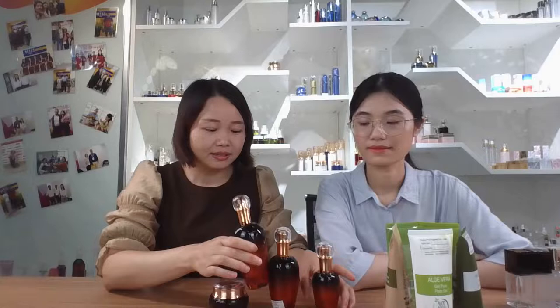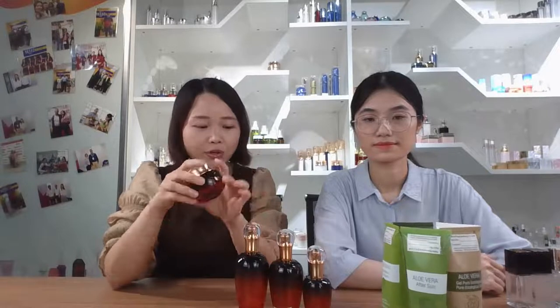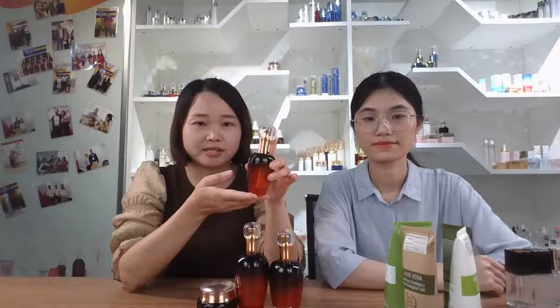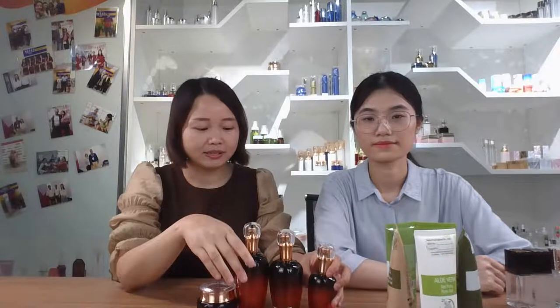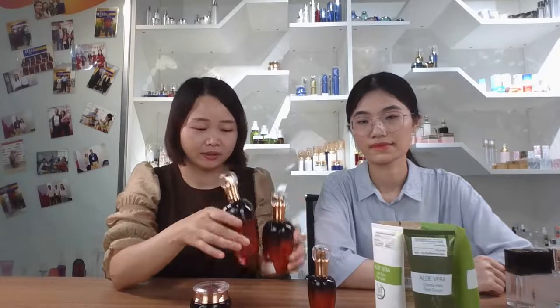And you can use this glass bottle and jar for your skincare line. The glass jar, you can use it for face cream or eye cream. The small bottle, you can use for a serum. The big bottle, you can use for a cream or lotion.